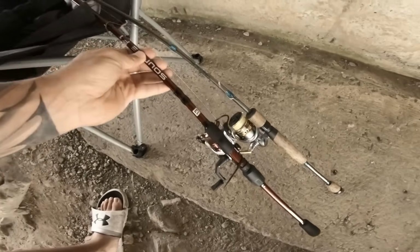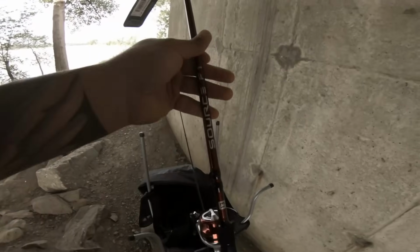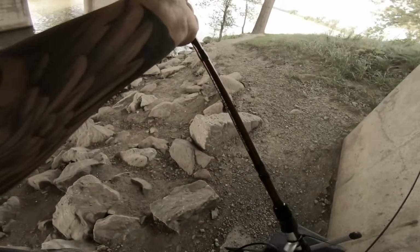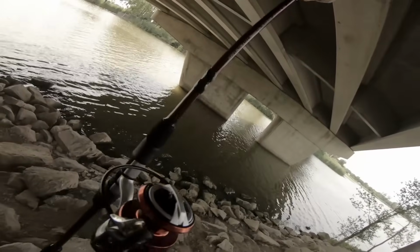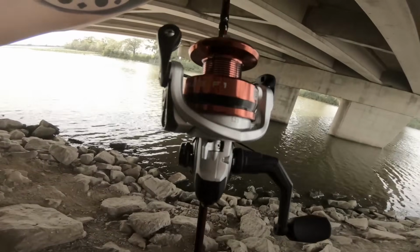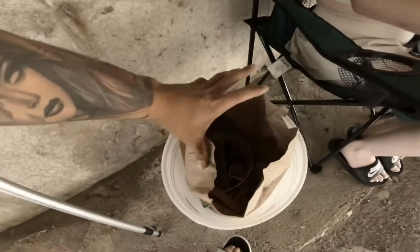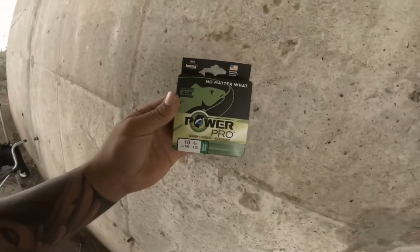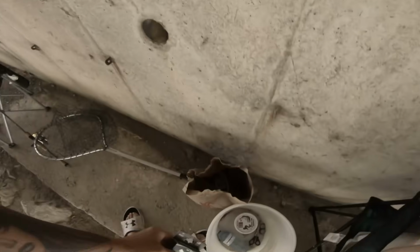So Madison, actually, we went to Canadian Tire and she bought her first ever rod, this 13 Fishing Source F1. It's a 7 foot medium fast heavy rod, 2500 series. And we bought some fishing line, which is under all this food. You guys know we had to buy the Power Pro, best braid on the market, 10 pound test. And we're gonna spool her up pretty soon.